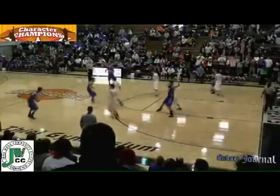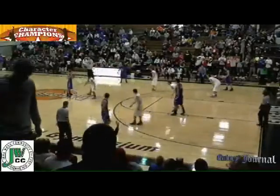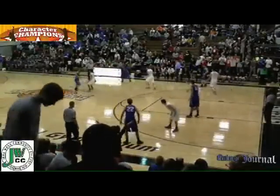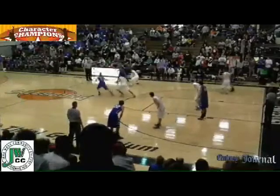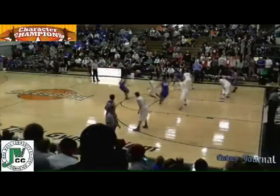20 seconds left in the first half. Quincy will hold for the final shot. Elby with it between the circles near the jump circle. One dribble gets to Cameron Gay with 12 seconds left. Quincy needs to go. Elby catches. Left wing Cameron Gay with 7 seconds.